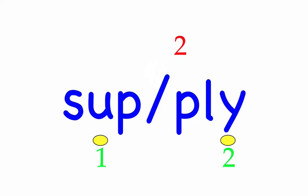Now, oftentimes, Y at the end of 2 or more syllables will represent the long E sound, as in baby. If that were the case, we would double underline the Y, because that's the second long sound for Y. But in supply, Y is representing the long I sound. That's the first long sound for Y, so no special mark is made to the Y.